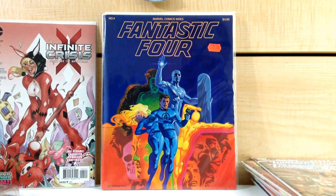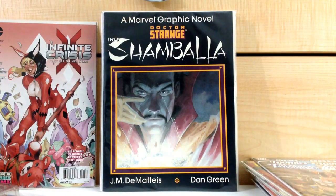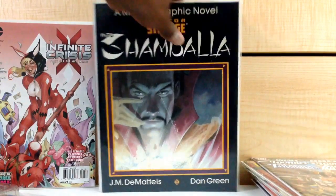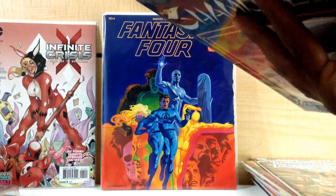Ooh, a very, very cool looking Marvel graphic novel. This is Doctor Strange: Into Shamballa. You know what? Let's open this thing up. This is a gorgeous book, man. Gorgeous freaking book.